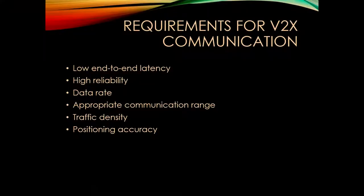So what are the requirements for this kind of communication? One of the important requirements we have to consider is latency. What happens if I have a wireless network in the car, and the car needs some information and doesn't get it because of packet loss, packet collisions or whatever? So reliability is also one important thing.